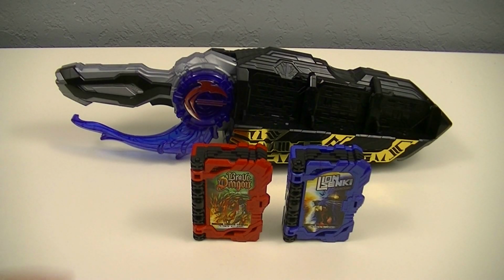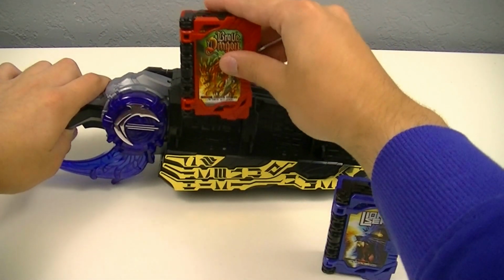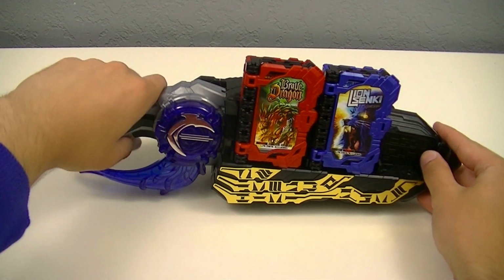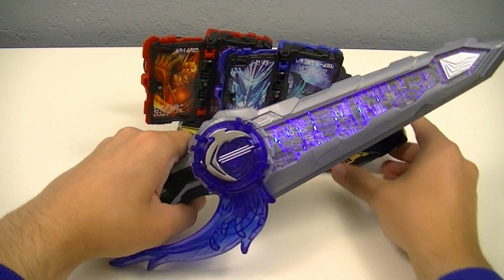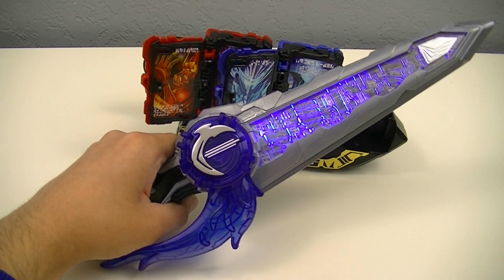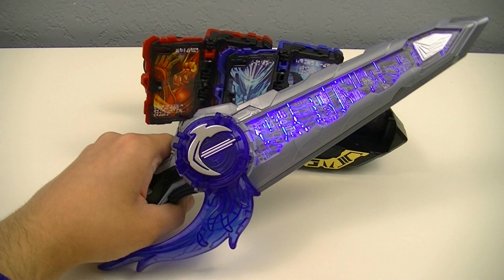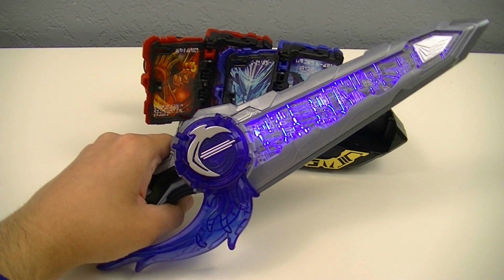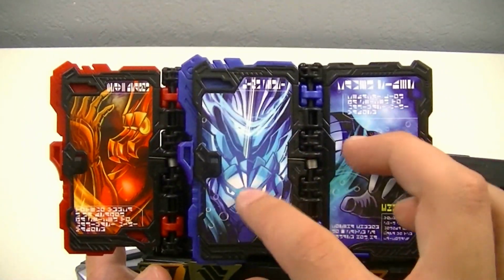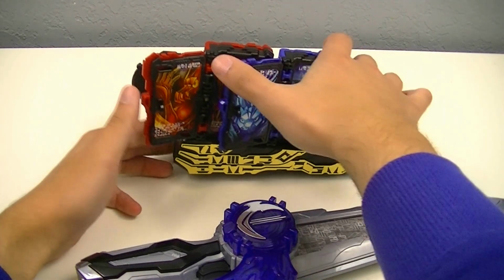Next up, we can bring in more books. So, we'll start by using the Suiseiken Nagare with Brave Dragon and Lion Senki. And so now we have the combination form of Brave Dragon and Lion Senki, where we can see the body and left arm of Lion Senki, as well as the right arm of Brave Dragon. But we can go in further.